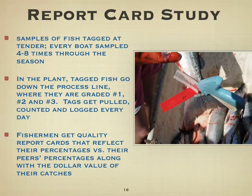What I did was I identified about 15 fishing boats that stayed in Agagik through the majority of the season. When these boats came in, I tagged samples of their catch at the tender. I tried to go for 20 fish per delivery and sampled each boat 4 to 8 times through the season. You can see the tagging gun and the tag right there that I put on one of the fish. It was tag coded Z, so that was boat Z.